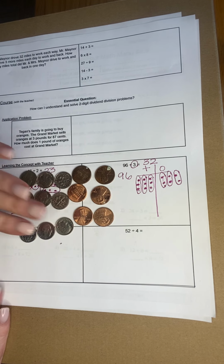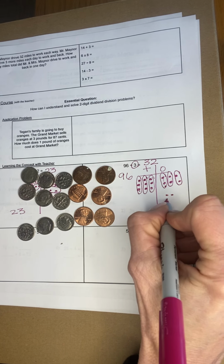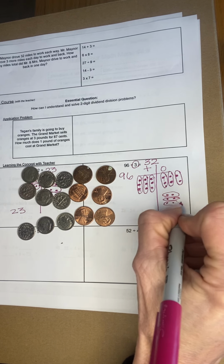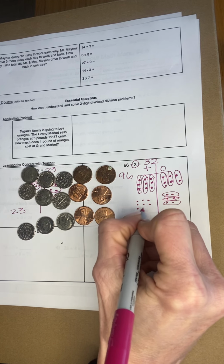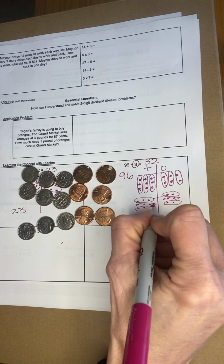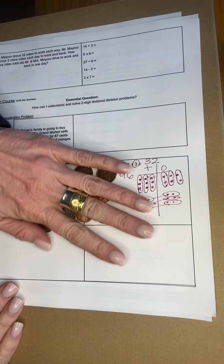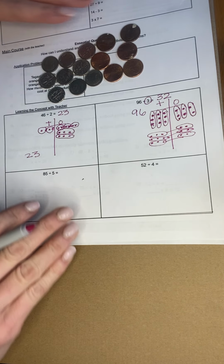I could also turn it and go this way if I wanted to. And I could have done that over here. I would have written it this way. I would have done 1, 2, 3, 4, 5, 6, and done it this way. So you could see it go across, and then I would have done 1, 2, 3, 4, 5, 6, 7, 8, 9, and done this way. So you would have seen 32. Are you with me so far? Okay, let's look at the next one.